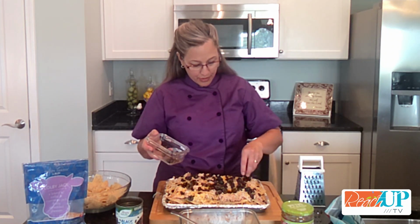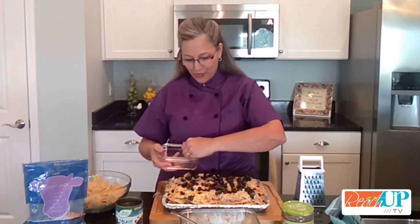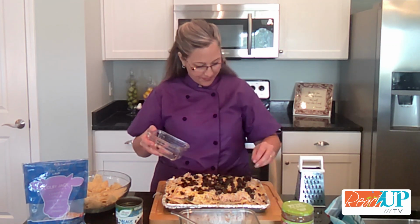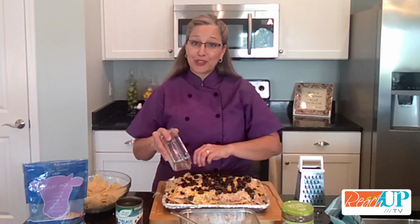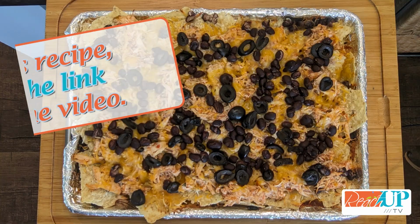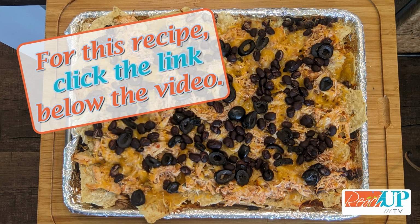And you're going to sprinkle the beans and the olives all over the top, and your tomatoes if you have them. Like I said, you can get super creative with your nachos, whatever you like. Once you add those to the top, that's all there is. We're going to pop this into the oven and move on to our next recipe.